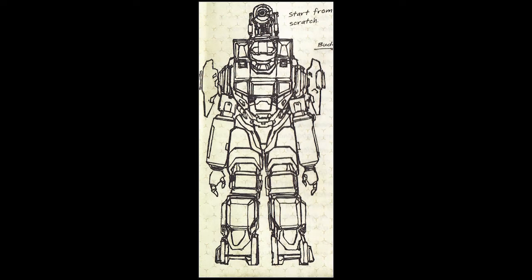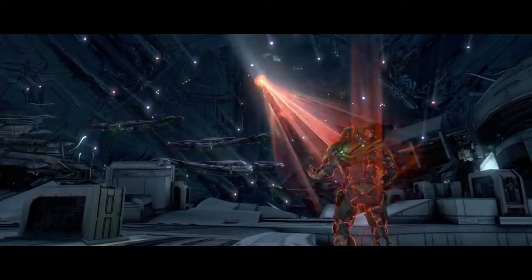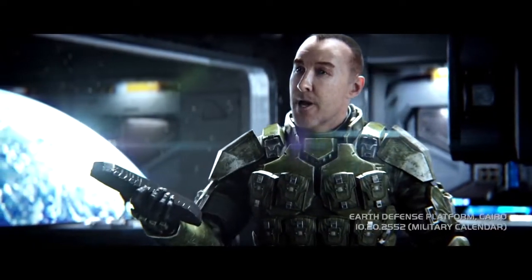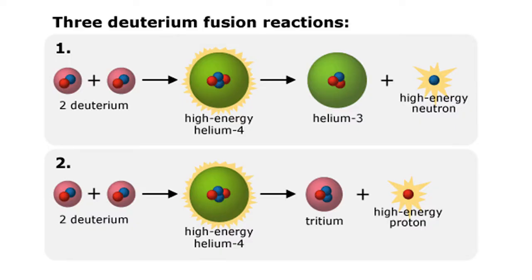In older models, the Mjolnir armor would use a nuclear fission reactor. This creates inconvenient radiation, therefore it was replaced for a nuclear fusion reactor. This microfusion reactor is the size of a battery pack and is located on the back of the armor. It fuses two deuterium atoms and can create two types of reactions, a helium-3 atom and the energy in the form of a neutron, or a tritium atom and energy in the form of a proton.